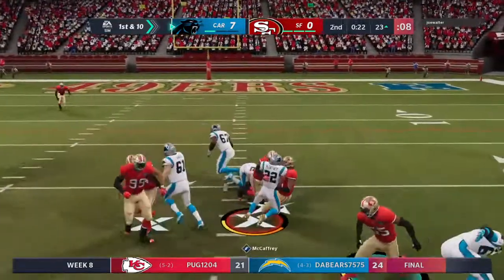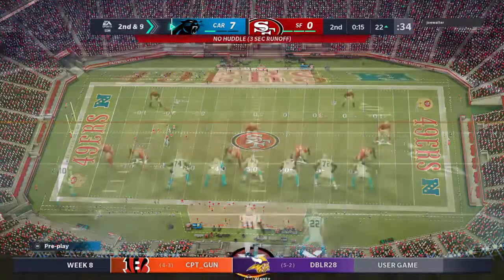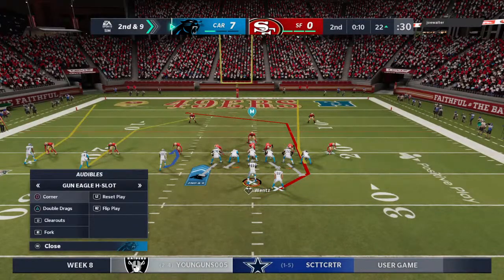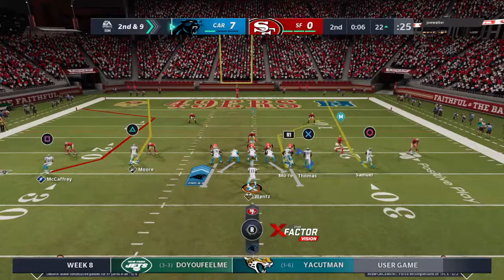On first down, this is McCaffrey. Just a yard on the pickup there, and it'll bring up a 2nd and 9. The ball carrier was taken down at the 22-yard line. 1 yard gain brings up 2nd and 9.